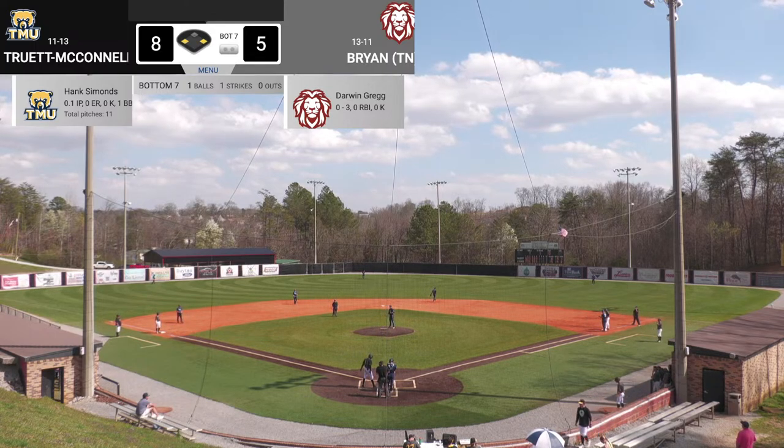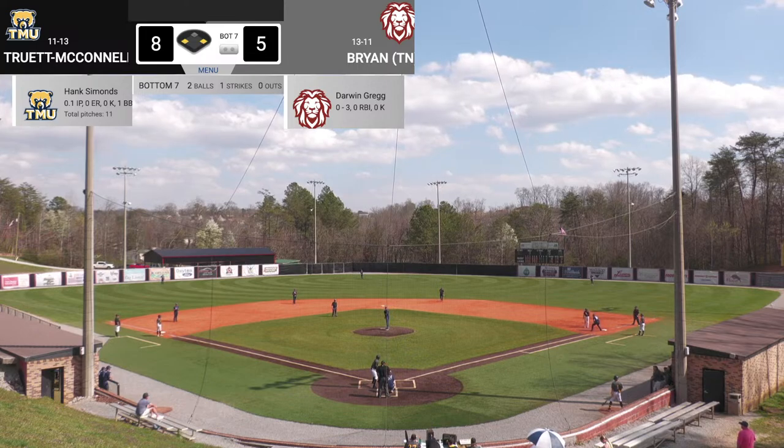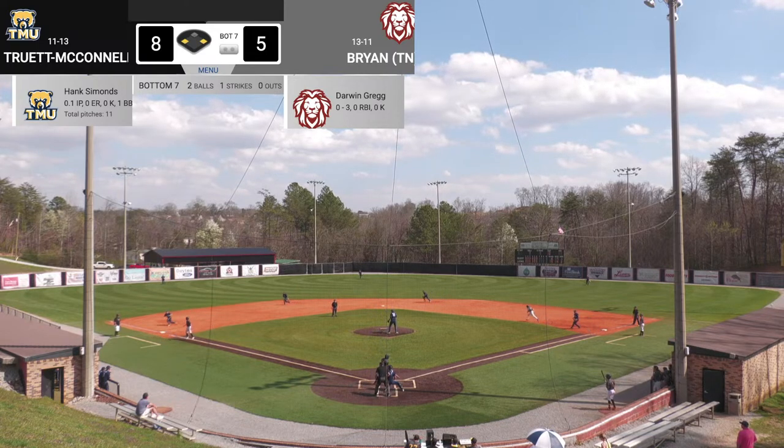Could get something over the plate here. But again, Truett being really, really careful with these last two hitters because they know in one swing this ball game can change real quick. But you can't be real, real careful not throwing to Gregg because you got Morton right behind him who can also do some damage. Here's a pitch. There's a chopper foul.